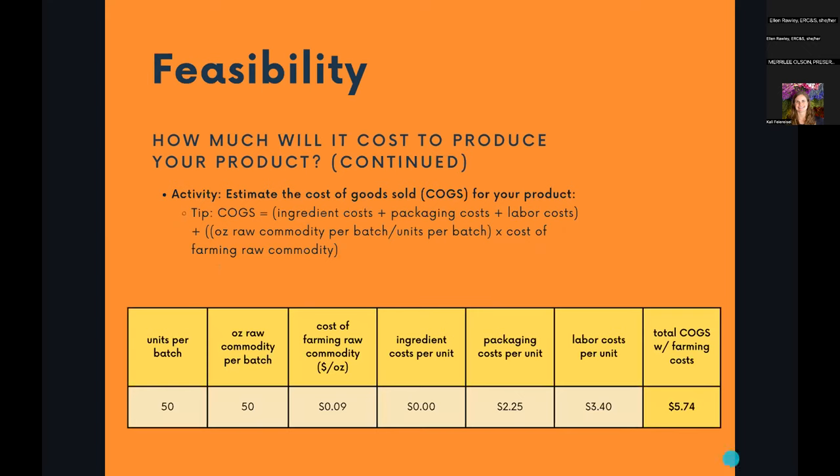So you'll see from the table, I set the initial production quantity by a sales projection. I think that I can sell 200 units in 1 year. And to start, I estimate that my batches will be made in 50 unit increments. I do not need to purchase additional ingredients to meet this projection. Because the herbs will be packed and sold in ounces, the calculation of raw commodity per batch and farming the raw commodity are in ounces. But if you're dealing with larger volumes like pounds, you'll definitely need to adjust accordingly.